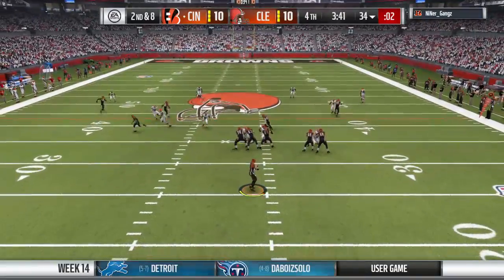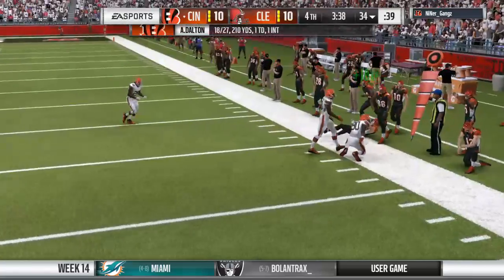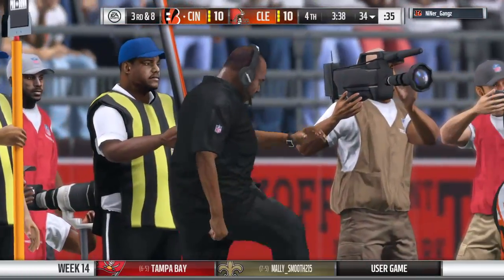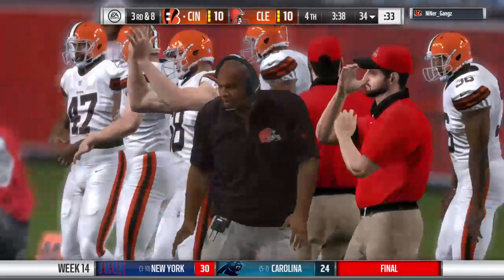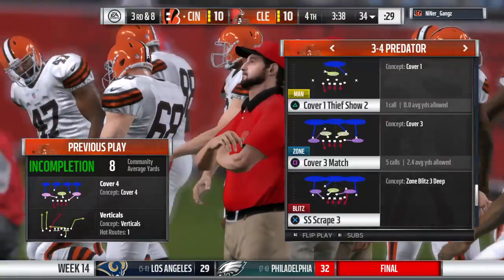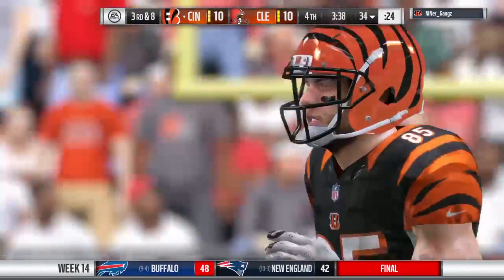It's 2nd down. Dalton looking right sideline, but it's incomplete. His big tight end, Tyler Eifert, the intended receiver, and it's 3rd down. Today's NFL, these big guys are featured receivers. They move them all over the place to try and find good matchups, and they had one. They were just unable to complete the pass.